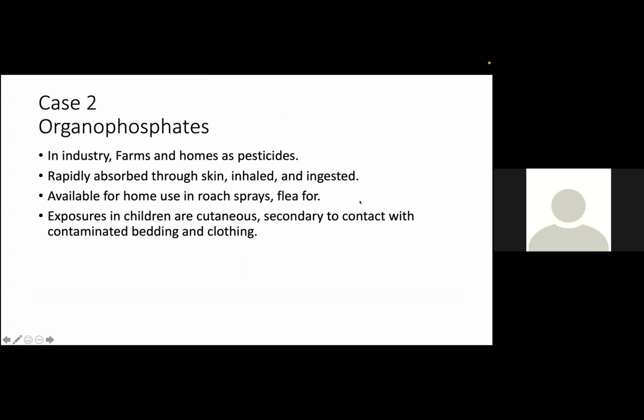So in this case, I mean, more approach to the organophosphate. It's used in industry, farms, and homes as a pesticide, and there are different potencies of organophosphate inside the home. Rapid absorption through the skin, inhalation, and ingestion.